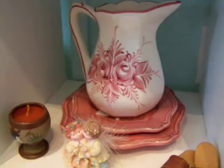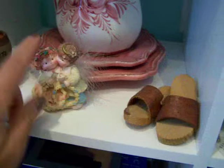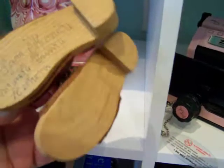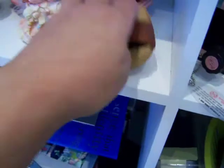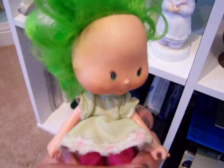My favorite pottery, little knickknacks from places and stuff that people bring back, and my husband gave me that when we were dating, so it's like 20 years old. And these are little shoes from back home from my cousin. It still has her handwriting on it. How sweet. And Precious Moments that I love to collect. And my little Strawberry Shortcake, I think she was Lemon Meringue with her original dress. If anyone out there wants to give me $1 million for her, no problem.